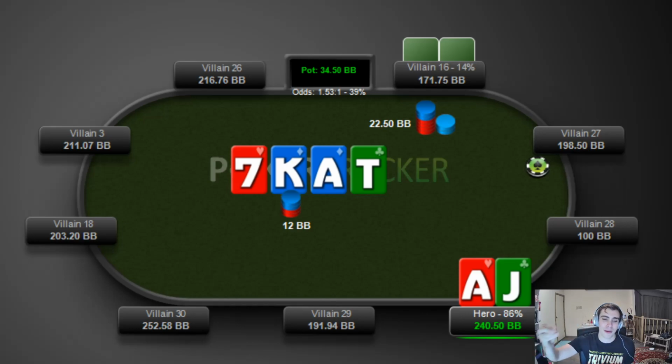The fact that they're going so large on this turn, I really think they either have queen jack or a bluff. And specifically queen jack, they don't even have ace king or pocket kings, like queen jack, the fact that they're using such a large sizing.